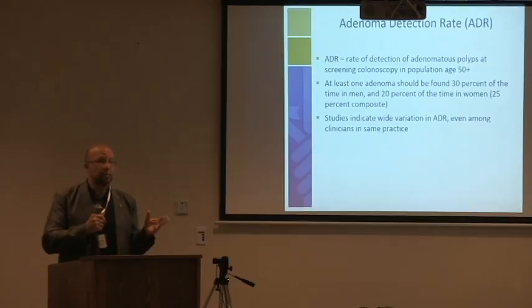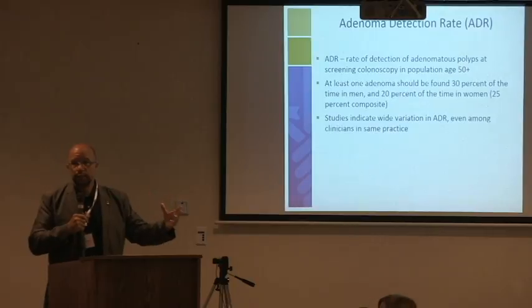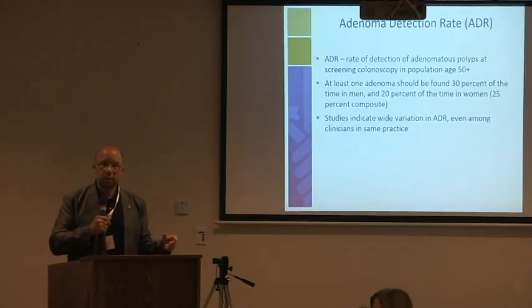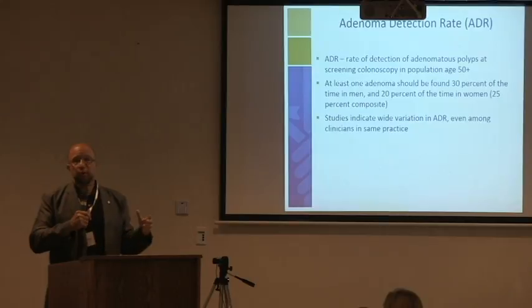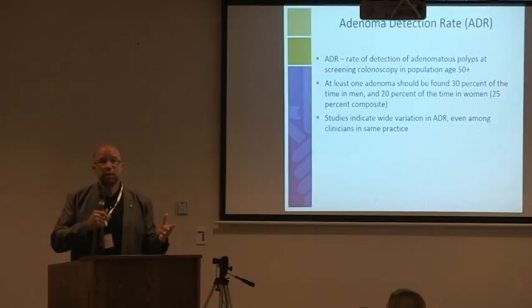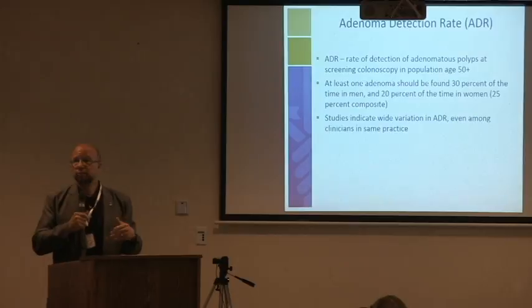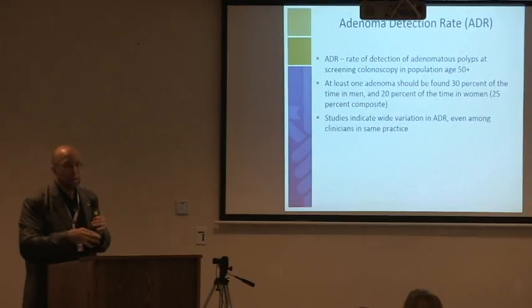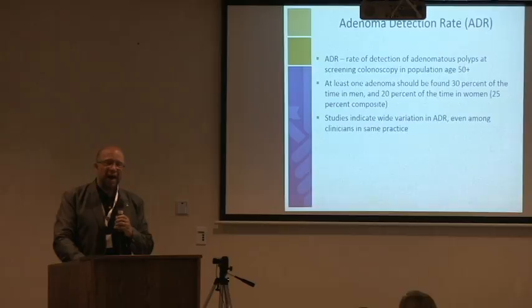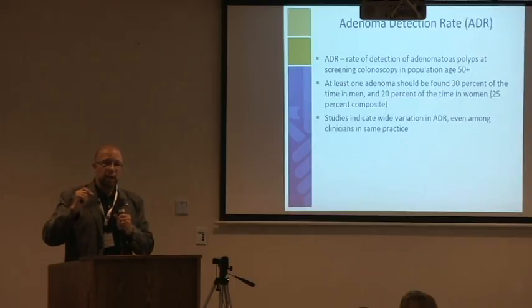Now, what we have found through a number of different studies is that the ability of endoscopists to find those adenomas varies tremendously. Endoscopists who are working in the same settings, at times you'll see some who are finding adenomas in only 10 or 12% of their patients. And then you'll find others in those same environments who are finding them in 45% of patients. So wide variation. Why the variation isn't entirely clear. It is clear that some people are just much better at spotting those adenomas. And we don't know why some people don't do as well.